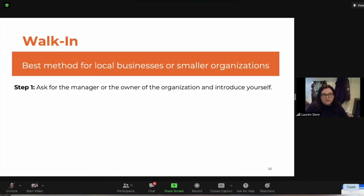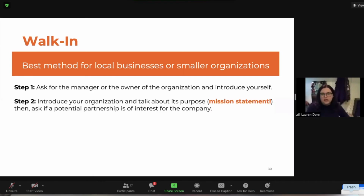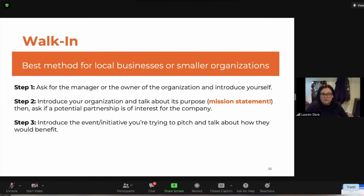So the first step, again, would be to ask for the manager or owner of the organization, and then introduce yourself. Introduce your organization and talk about its purpose, again thinking back to that mission statement. Then ask if a potential partnership is of interest to the company. When you're just walking in and introducing yourself, you definitely don't want to be wasting anyone's time. In email, they can choose to read it or not, but when you're asking for their time, you don't want to waste it. So make sure the conversation is going to be of interest to them.